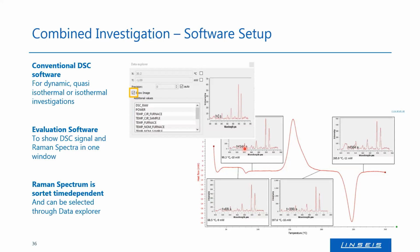Of course, we want to combine this with our Raman spectrometer, and this is how you can perform it. So you have the PET measurement, for example, and here you can add now the view of your Raman spectrum, and also here in our software, it's possible to compare it and to see the changes of your spectrum here.